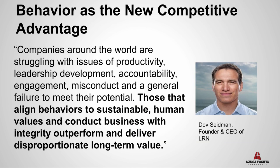Dov Seidman, the founder and CEO of LRN, which is a nonprofit organization, says that behavior is the new competitive advantage in the 21st century, or in Industry 4.0. In this quote, he says, companies around the world are struggling with issues of productivity, leadership development, accountability, engagement, misconduct, and a general failure to meet their potential. Those that can align behaviors to sustainable human values and conduct business with integrity outperform and deliver disproportionate long-term value.